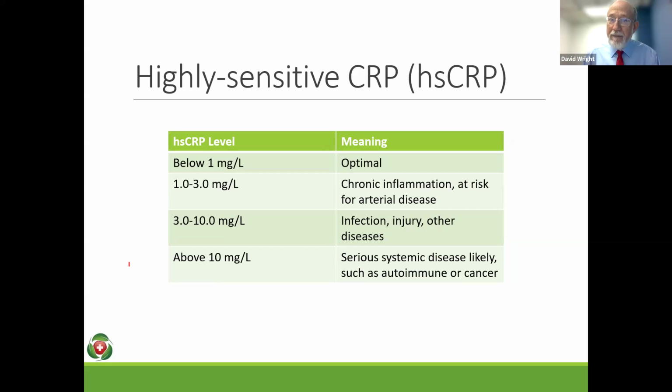If you're above 10, let me jump to the bottom of the slide. If you're above 10 on the C-reactive protein, there's probably something much more serious going on. Those folks deserve a deeper dive into anywhere from cancer to autoimmune diseases to hidden infections that have been smoldering. So a really high C-reactive protein, let's take a really deep dive into what's going on. Between 3 and 10, all bets are off. It could be as simple as a sprained ankle or a sore throat or a head cold last week, a variety of other conditions.